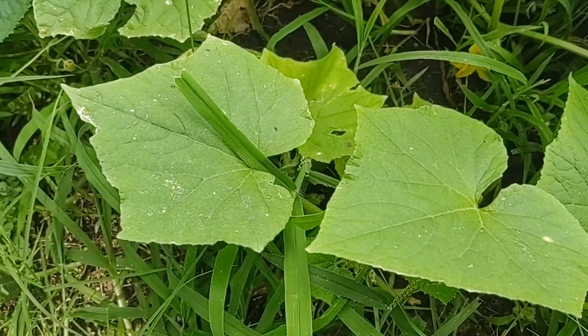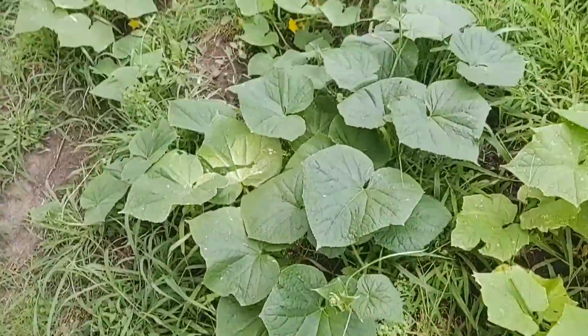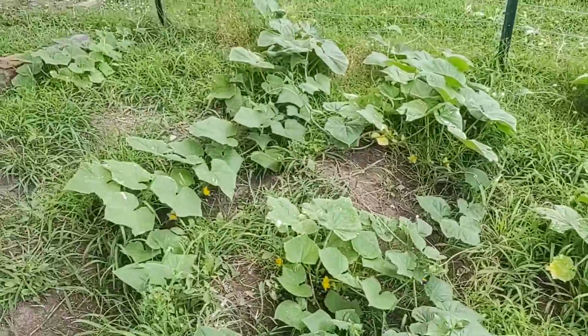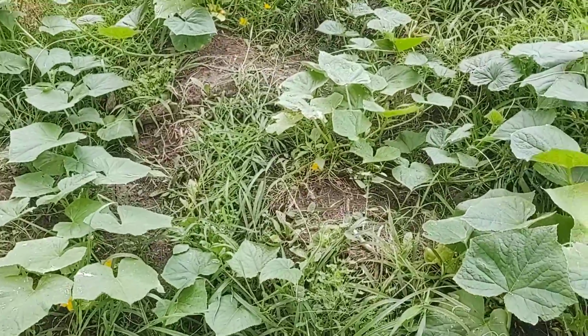So, that's a new thing, guys. That was exciting. I like that. But you can see how small that is. Even if there are any others out there, underneath those huge leaves, it's going to probably be a little bit before they're anywhere near ready.